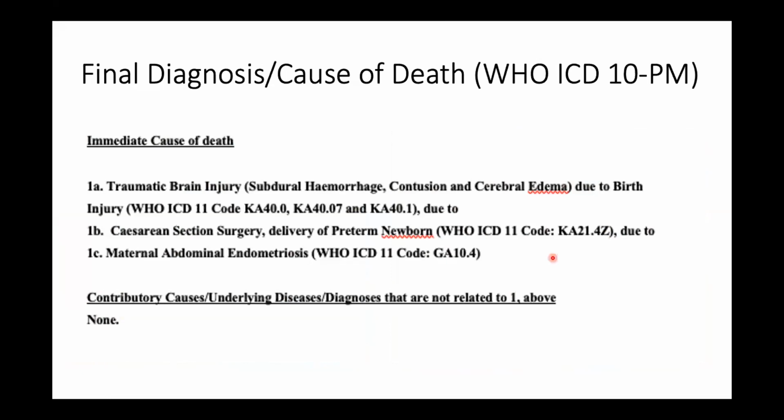So cause of death, we are looking at traumatic birth injury here, okay, which is characterized by subdural hemorrhage, contusion, cerebral edema, and it occurred during cesarean section delivery of a preterm newborn. And the reason for preterm delivery was due to maternal abdominal endometriosis. So again, this is just to highlight that a maternal diagnosis has to be part and parcel of the diagnostic formulation as we assign causes of perinatal deaths. And I rarely see that in the deaths that we do investigate.